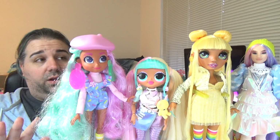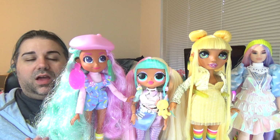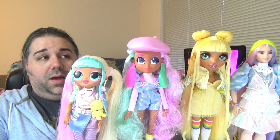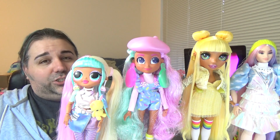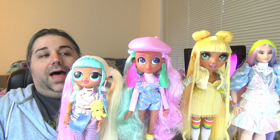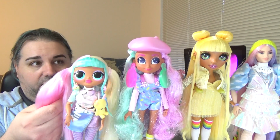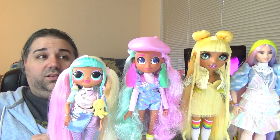Talking about the hair, I'm going to put these in order. I'm going to put the hair that I think is the best closest to me, and the hair that I think is the least furthest away from me. So this is my lineup when it comes to hair quality, which I'm actually kind of surprised. You would think that Hair Amazing would be my number one, being that their whole thing is their hair, but every single OMG doll that I've felt has amazing hair. And in this lineup, Dee Dee's hair is the one exception to Hair Amazing dolls.